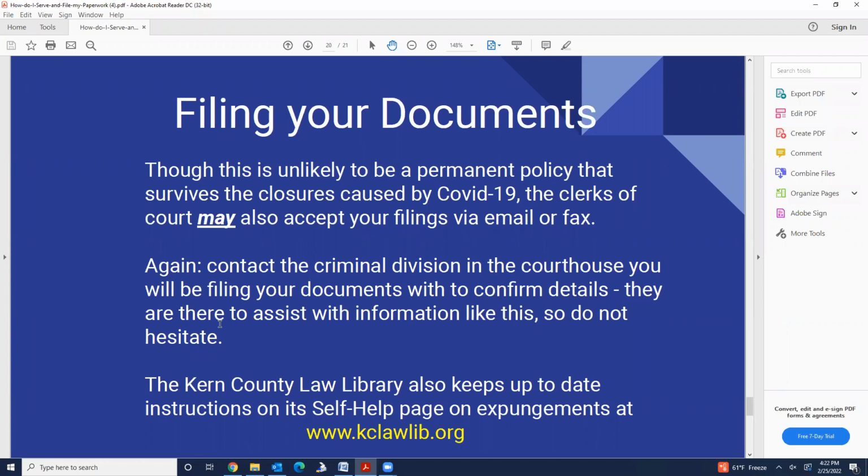Once we receive word from the clerks of the criminal departments that no longer is there an option to file by email or fax, we're going to update the information on our webpage. But as of the time of this recording, there is still the option to file your criminal documents with the criminal departments in Kern County by email or fax. And I'll show you where you find that information on the Law Library's webpage.